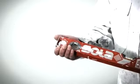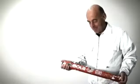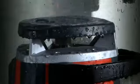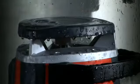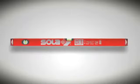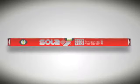Sola products really do last a lifetime, making it difficult for most users to give up their tried and trusted Sola product. Sola products are renowned for their precision and endurance. Sola tools are used over generations. Sola offers a 30-year guarantee on its vials due to the advanced production technology.